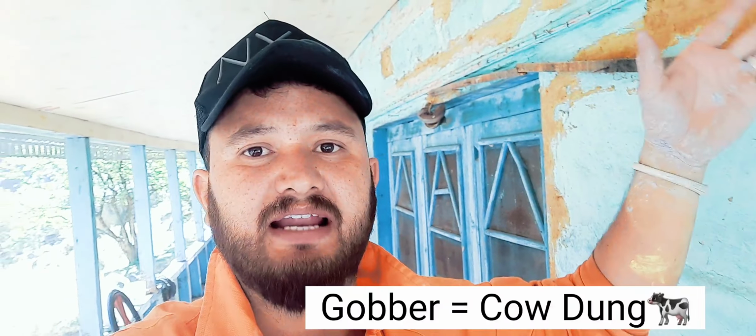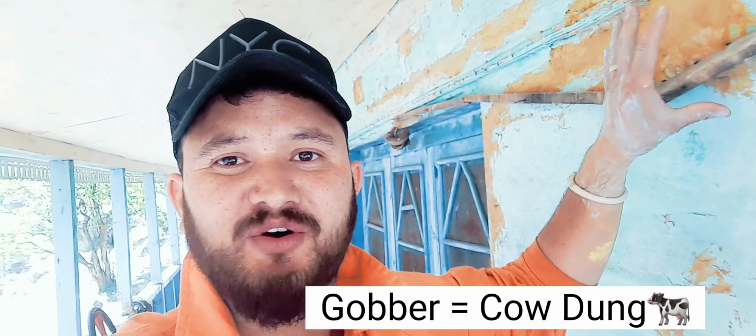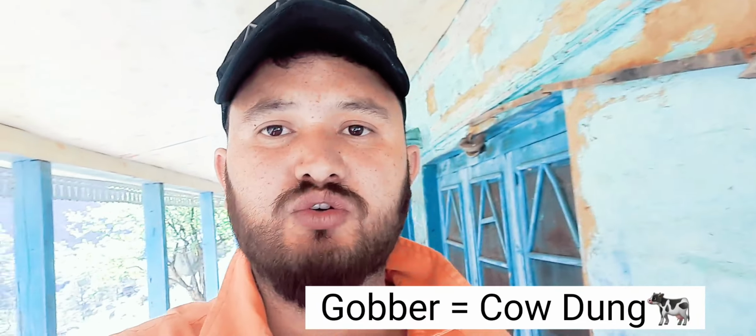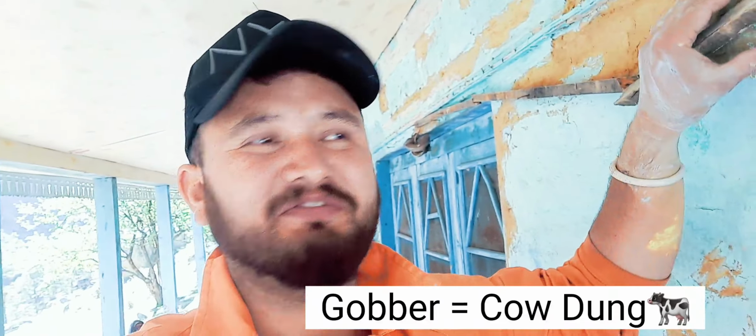So before starting the paint work here, we have to prepare this surface first. Prepare, I mean, we have to cover this damaged part like cracks and holes with the help of this gober. I mean cow dung. I know it's a very yuck kind of thing to hear, but according to our Hindu religion, the gober is a very holy thing. We use this gober in many holy places also, so no need to make dirty faces here.